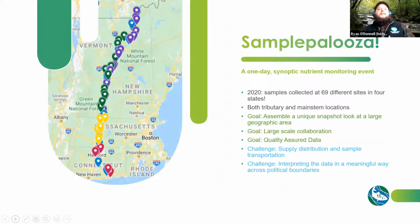All right, so now a little bit about Samplepalooza, which is our one-day synoptic nutrient monitoring event. What that means is that everyone goes out and they collect samples all on the same day, all using the same method. They're collecting for the same parameters. They're all being tested by the same lab, and it's quite an undertaking. So in 2020, we collected samples at 69 different locations in 4 states. We collect samples both from the tributaries and then also the Connecticut River itself.